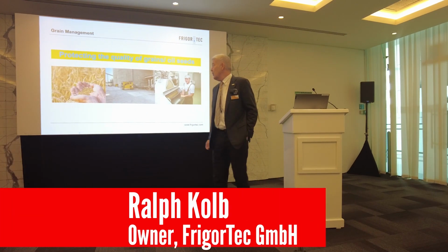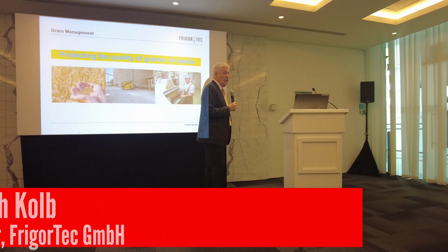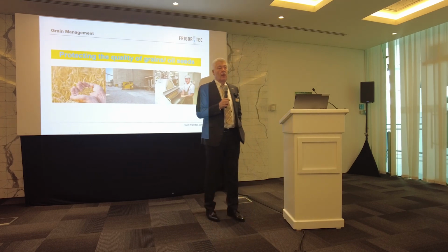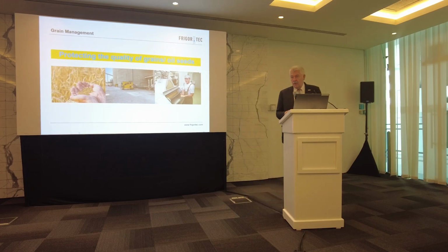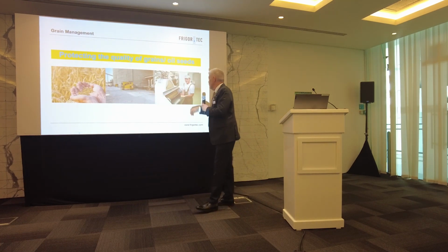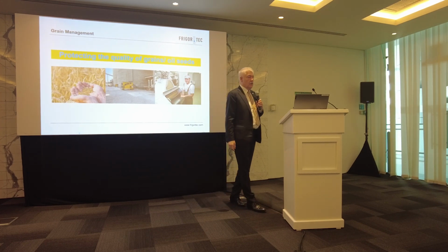I'd like to talk about saving the quality of your grain in your store. You have seen a good quality store, and you have seen a good quality elevator, and now we have to look at the grain to save its quality in the store. Here you see a picture of a farmer who would like to have good quality and good volume. Here you see a picture of a miller who would like to have good quality and good volume, and what is between them is the grain lying in a store.